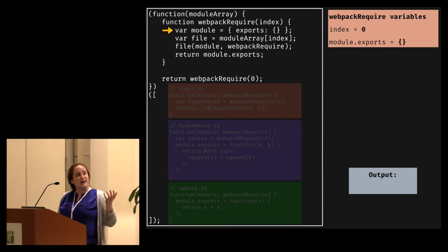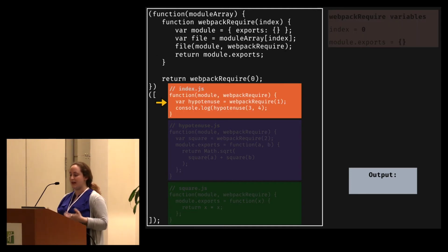So when we first start, our exports is an empty object, and we're looking for the exports for the module at index 0. So we grab the file, we grab the code at index 0, and we're going to execute the file. When we do that, we pop into our module at index 0, and we see that the first thing we do is require another module, right? var hypotenuse equals Webpack require at 1.